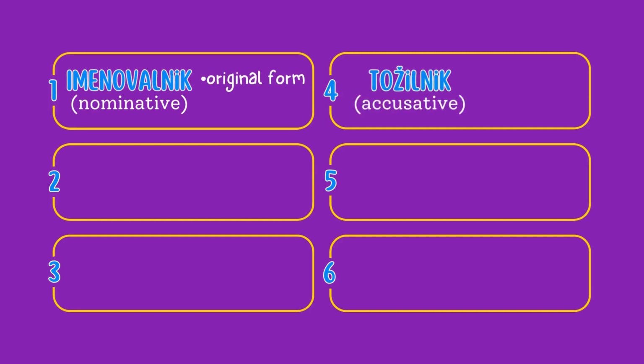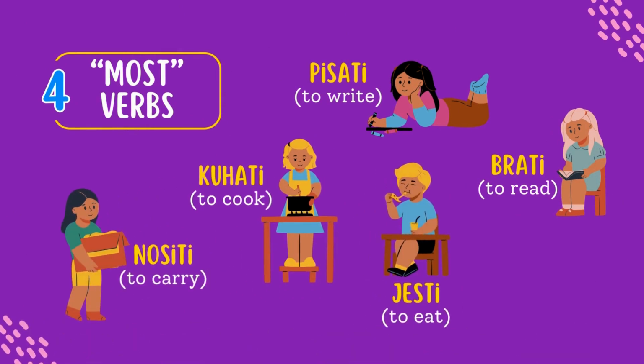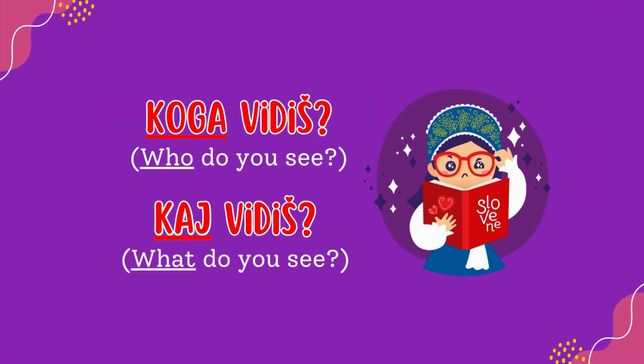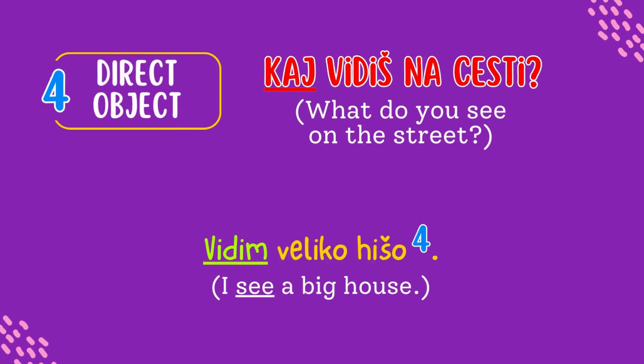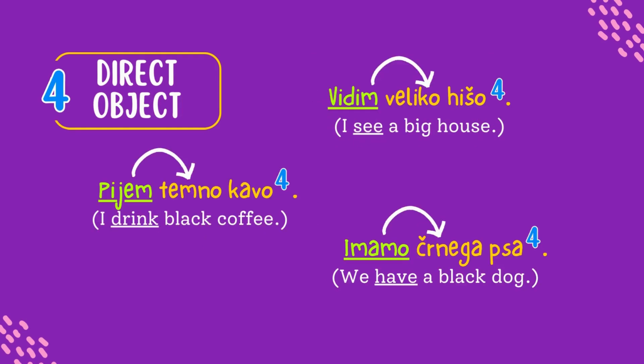The second declension to learn is the fourth declension, tožilnik. One of the most used declensions is the fourth one because it associates with the majority of verbs. The fourth declension answers the question koga vidiš, kaj vidiš. Kaj vidiš na cesti? Vidim veliko hišo. The house is the direct object of the verb to see, so it's in the fourth declension. Pijem temno kavo. Imamo črnega psa.